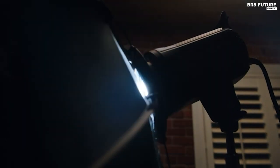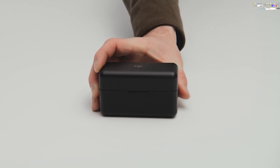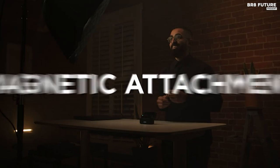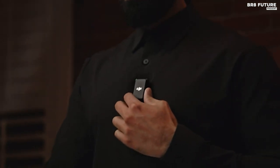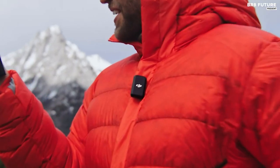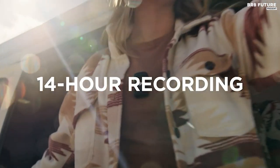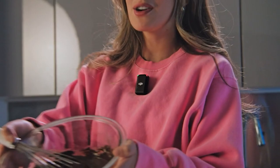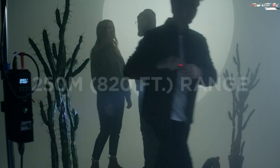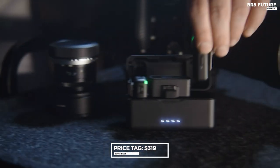Take control of your audio options effortlessly using the built-in 0.95-inch OLED touchscreen on the receiver, providing intuitive access to brightness, volume, and battery level information. With 8 gigabytes of internal storage, this microphone can record up to 14 hours of high-quality audio without compression at 48 kHz 24-bit. Transfer your audio files quickly to a computer using a data cable. All of this comes at an incredible price of just $319.